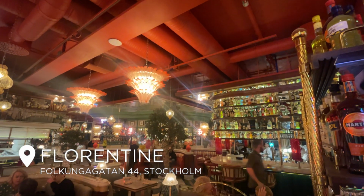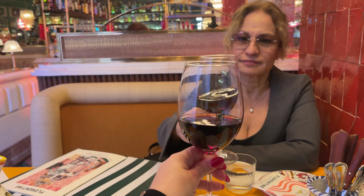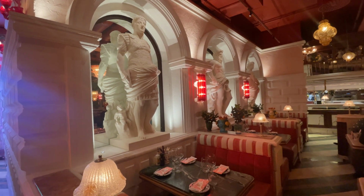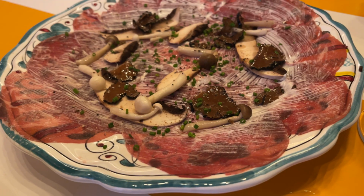Florentine was the last restaurant I went to during my visit this time. Located in the heart of Medborgarplatsen, Florentine is very Instagrammable, but actually delivers on taste as well. The vibe here is a mix of Sicily, Florence, and Las Vegas, with a 1970s, 1980s Italian disco music playing in the background.